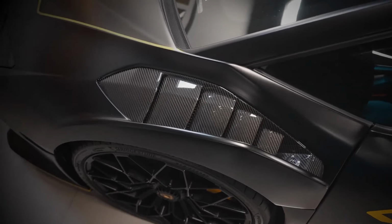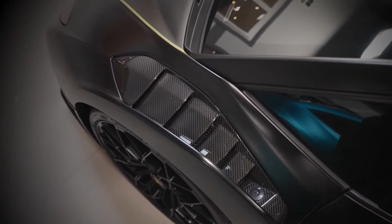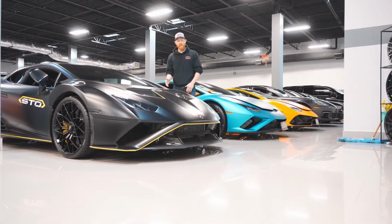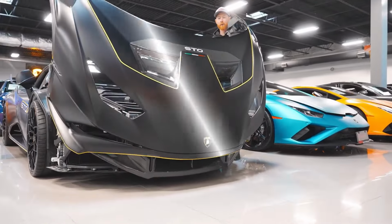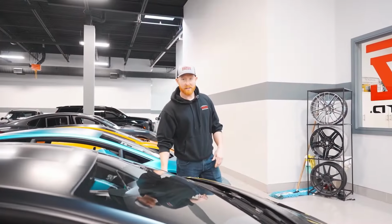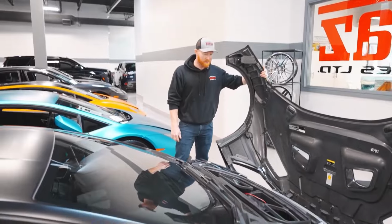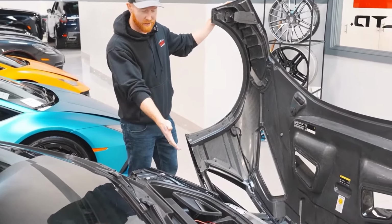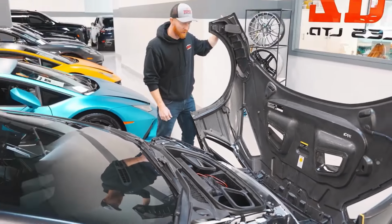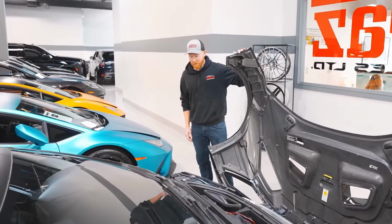One of my favorite things about this is this hood opens up through these carbon vents on the side, which are crazy. Look how crazy this is right here. Hood opening forward, full carbon fiber. Check out the inside of this thing. Not much of a frunk on the STO. He's like, if you want to bring a backpack, I'd forget that. This is a race car. You can't even hold a pencil case in this thing, man. You might want to hold a pack of gum or maybe an extra pair of underwear or something like that if you're going for a rip.